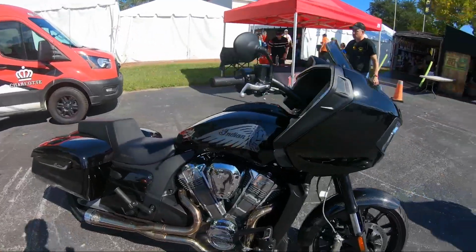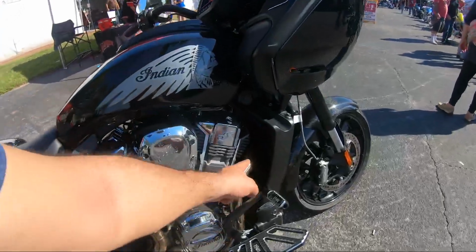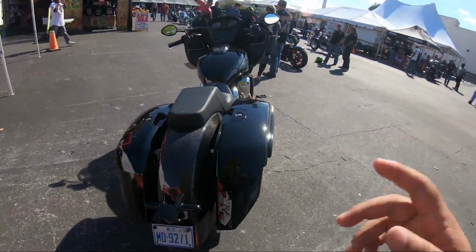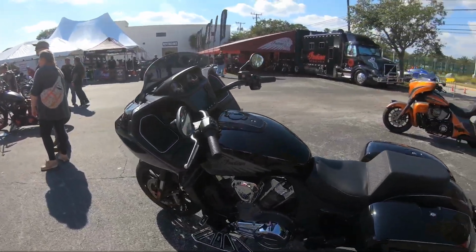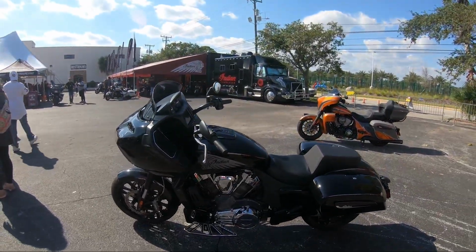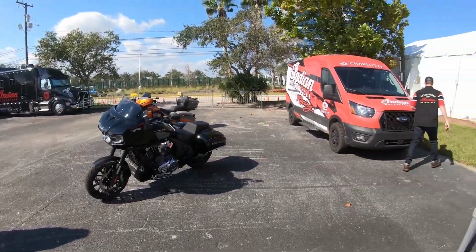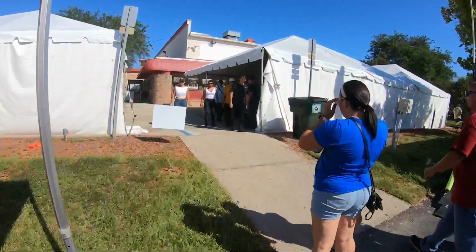This one is going to be your Challenger. So you can see you're going to get the same V-twin, but you're going to see over here you're going to have the radiator. Man, this Challenger, if you have not ridden one, I would say you should go ahead and ride it. I would say this motorcycle right here alone is giving Harley a run for their money. It's going to be your bagger motorcycle, and it literally does everything right. Plus you have all that power throughout the power band. So let's go ahead and walk inside. Let's see what else they have over here.